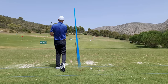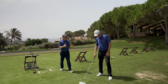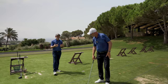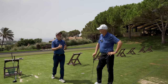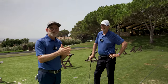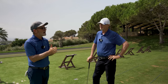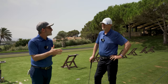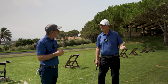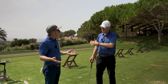Okay, Philip, so that ball's pretty much gone 30 yards left of the target, hasn't it? Yeah. Would you say that this is a club path issue or a club face issue? Now, let's remember that the direction of the ball is 7 times more influenced by the position of the club face. Yeah, that's a really good question. And actually, no, the club face is pretty much square. So that isn't the issue. It's actually the path that the club's swinging on.